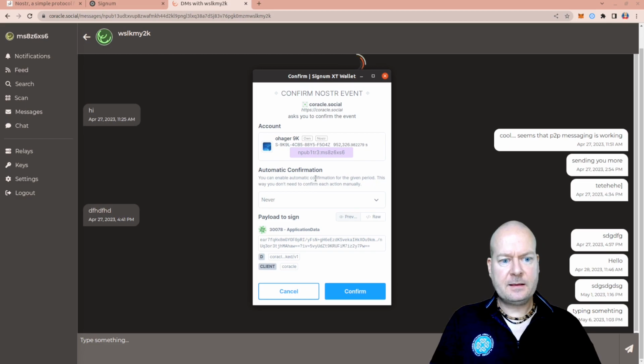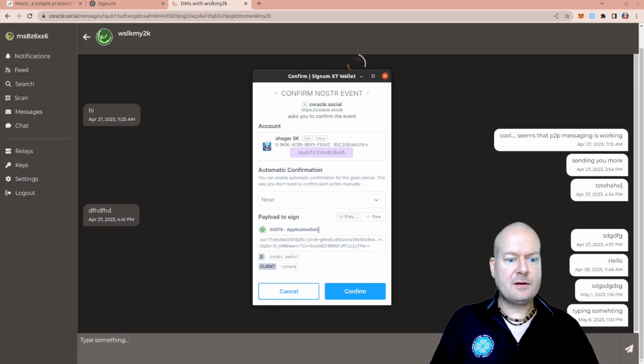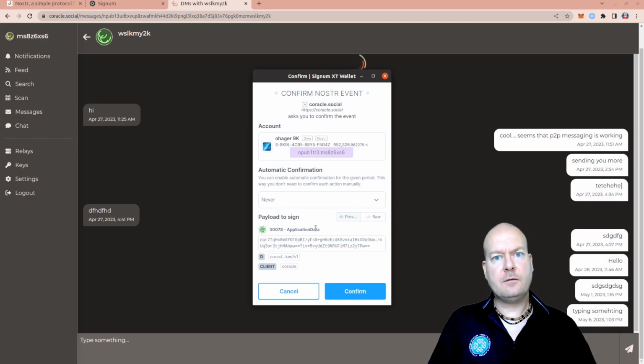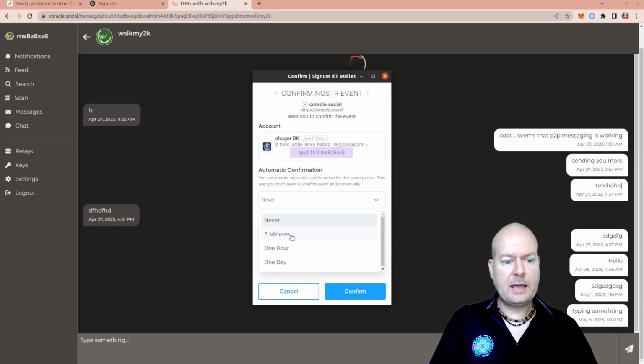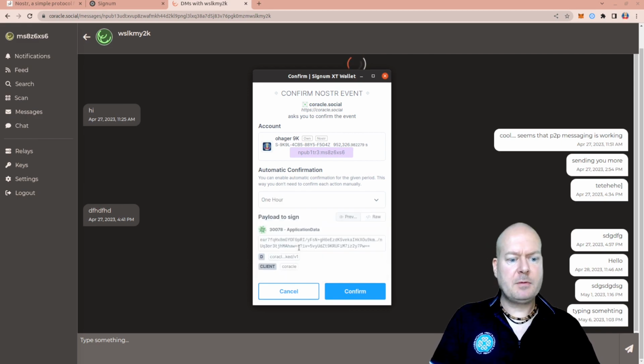And this is something that's different, for example, from transactions with cryptocurrencies. These ones are asking for a lot of signing off events. So that's where you see, okay, I want to make automatic confirmation in 5 minutes, 1 hour, 1 day at this moment. If people want to have more, just open a feature request. I'm going for 1 hour right now.